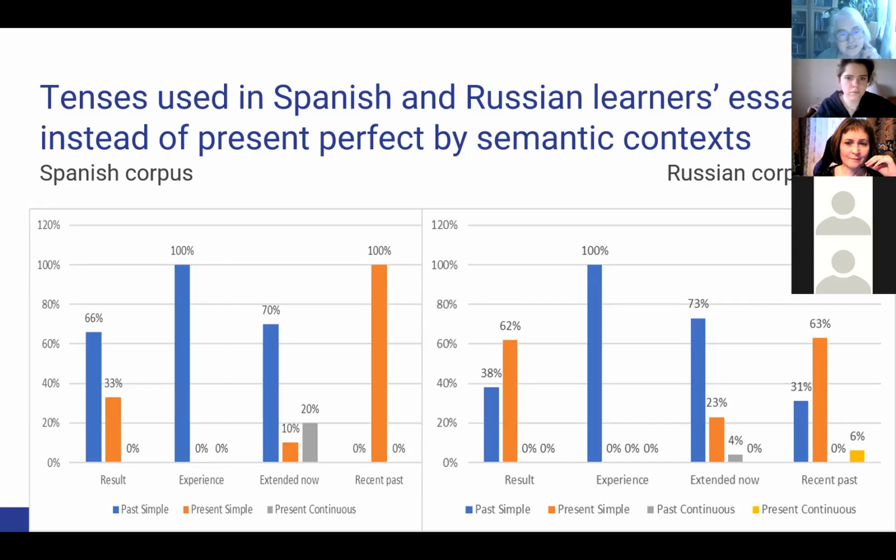While in other cases, for instance, Spanish learners have also only one tense, present simple, when talking about recent past. But if you remember the errors, they very rarely make errors in that. So it probably means that they use recent past instead of present perfect for a reason. And this reason has to be connected with something in Spanish. It can't be otherwise, it would be very strange that only in recent past they only use present simple.